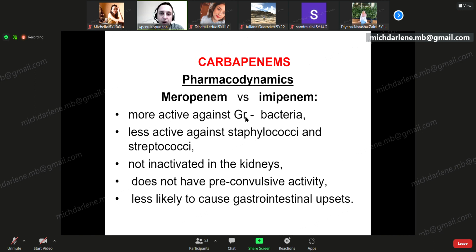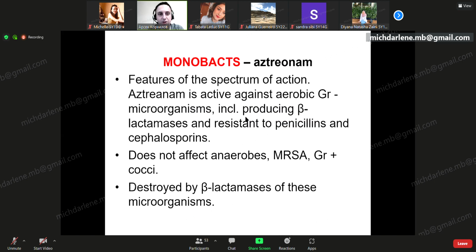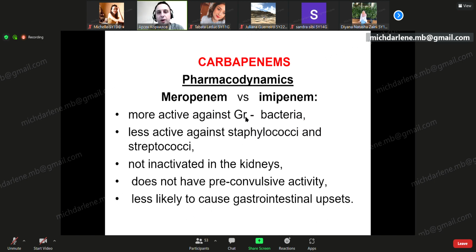What are these features? A well-known representative of the second generation is imipenem, but imipenem is actually inactivated in the kidneys by a kidney enzyme, and that is why we use imipenem in combination with cilastatin. Cilastatin is a molecule which inhibits the kidney enzyme that destroys imipenem. And in clinical practice, Tienam contains both imipenem and cilastatin. Other representatives of the second generation, such as meropenem and doripenem, are not inactivated in the kidneys. Yes, they have a better safety profile, and they are widely used in contemporary medicine today.